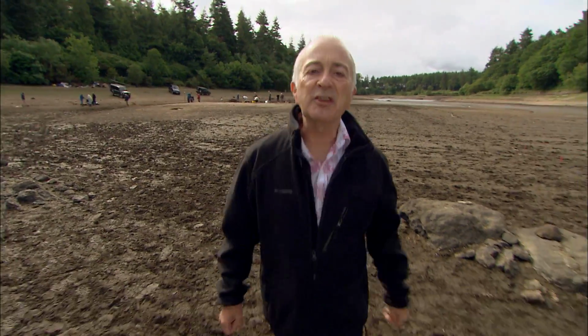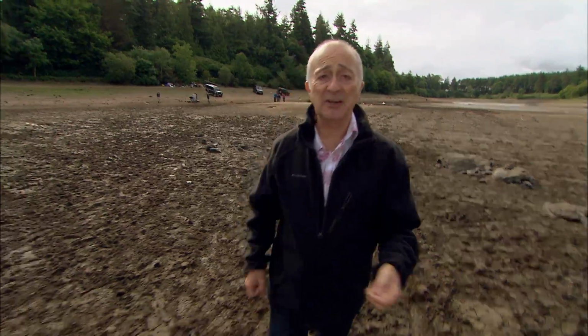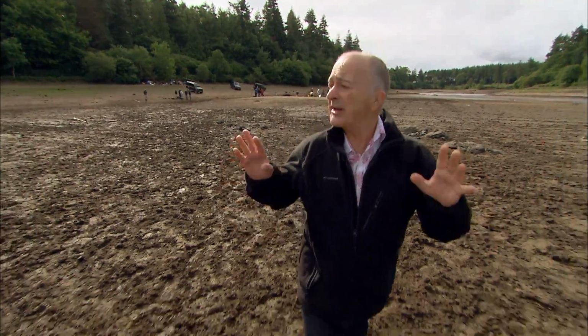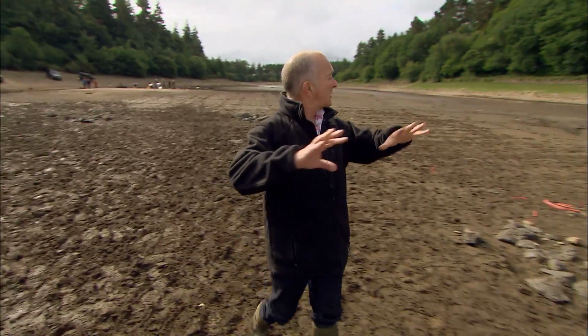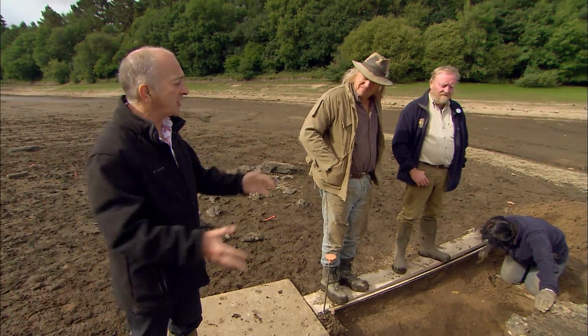Beginning of day 3 here at Tutterford Reservoir in Devon, and everyone's a bit muted today after last night's celebrations, which is a bit of a problem because we've got an enormous amount of work to do trying to establish whether or not what we've got here is a giant prehistoric stone circle. Francis, yesterday afternoon we put this trench in to try and establish whether this stone had been buried a long time ago or whether it was much more recent. Have we proved anything yet?